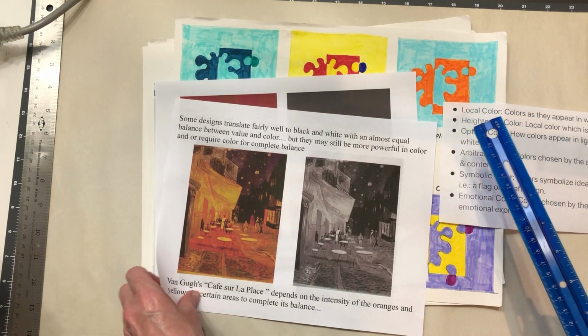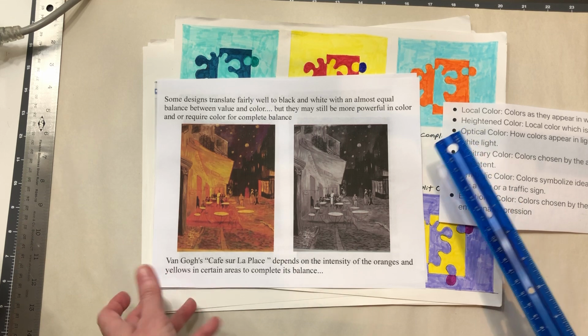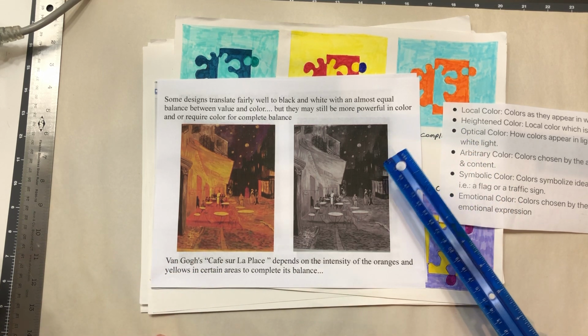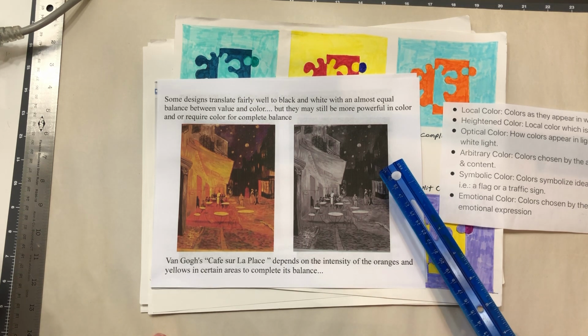He actually said that color is what makes a painting, because color was what he used to create the emotional effects, the psychological effects in his work, to convey what he wanted to convey.